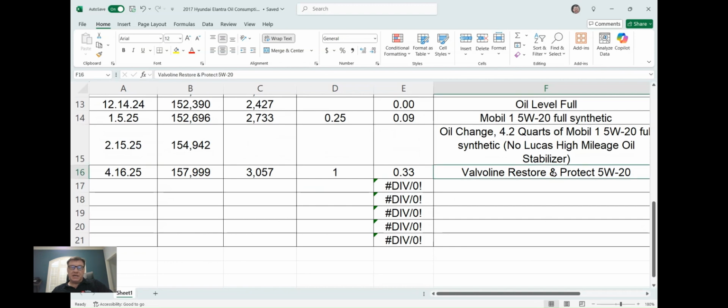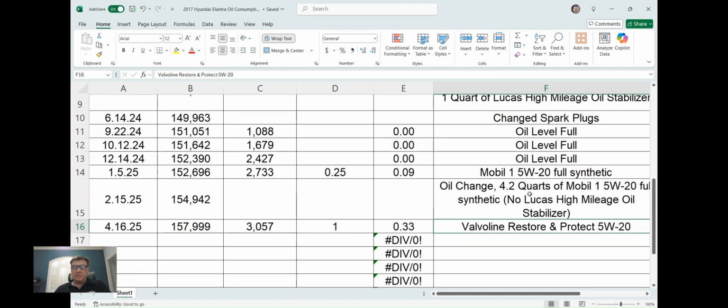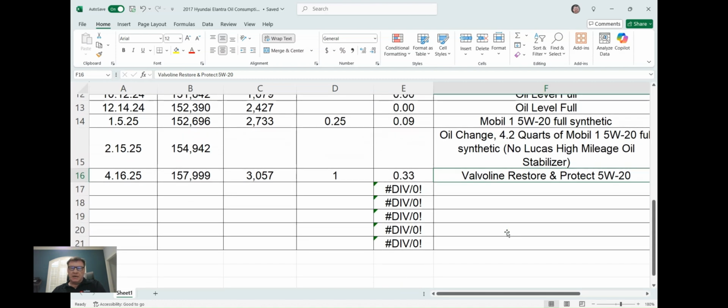If you weren't gonna check your oil between oil changes, that's very dangerous, and you definitely should use something like the Lucas High Mileage Oil Stabilizer. But we check it. I don't have any problems keeping an eye on my daughter's oil level, so I'm going to stick with oil only, not using the Lucas High Mileage Oil Stabilizer for now, because I want to give the Valvoline Restore and Protect a chance to do what it's advertised to do, which is clean engine deposits and restore internal engine components. So, what I'm going to do for this coming up oil change, probably in the month of May of 2025, most likely it'll be in May.